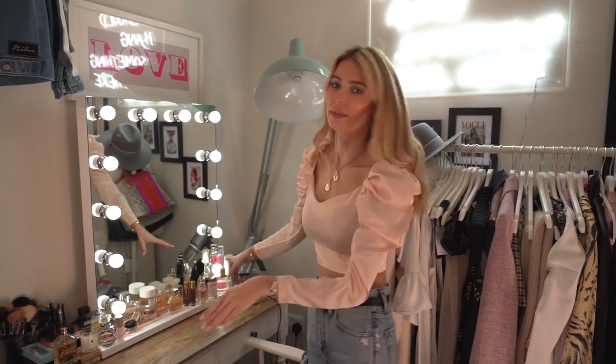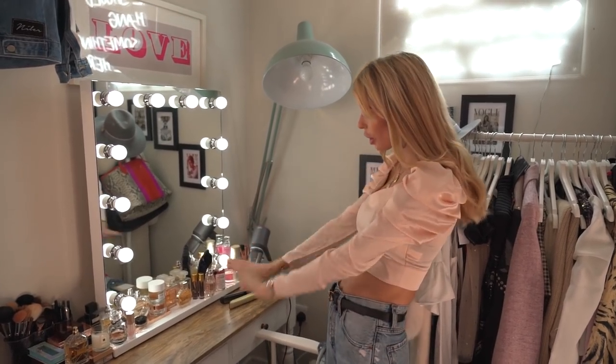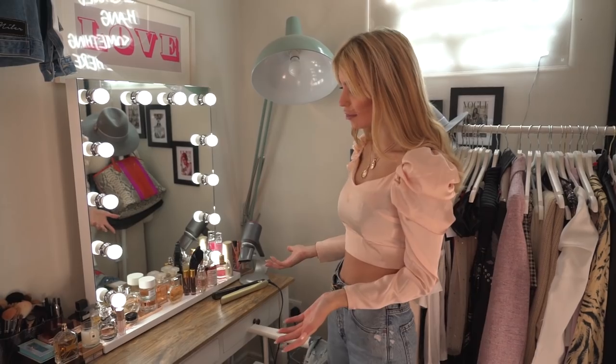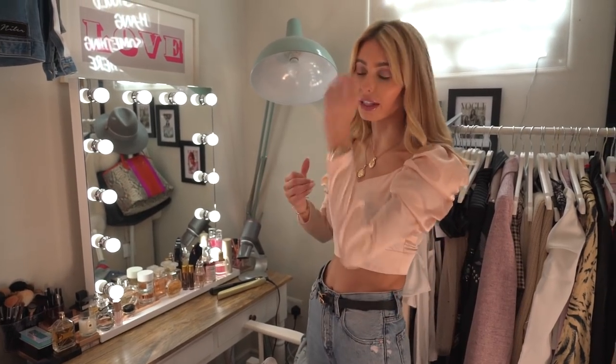I've got most of my favourite perfumes here, guys, but I did actually at the weekend have a massive declutter. I had so many perfumes on this table and I had to literally get rid of so many. So quite a lot are on my Depop, and I gave some to friends and family because I just couldn't have that many. Like, I might smell good all the time, but I literally have the space and I want it to be like a minimal space that I can go and grab one in the morning.